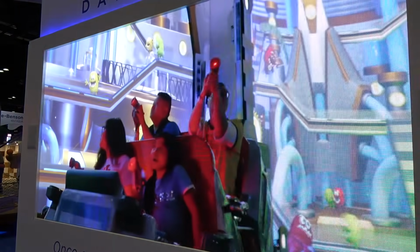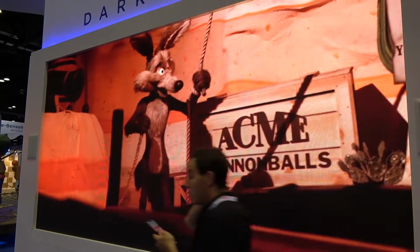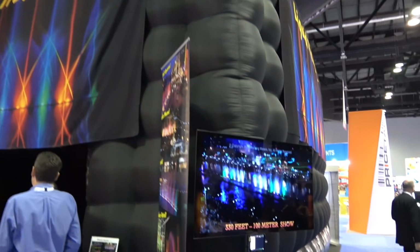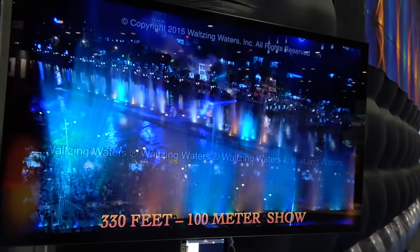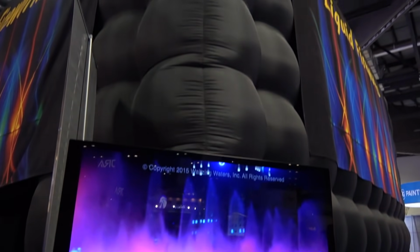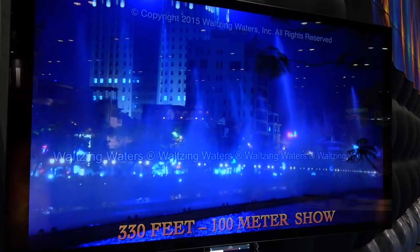Fantastic stuff. We've got a couple more wooden coaster manufacturers to see shortly, and we're also going to see some sort of water show as well. So this company is called Liquid Fireworks. Here we can see a 330 feet, 100 meter show. This gives you an idea on what they can provide, of course, depending on the clients. And yeah, we've got this large inflatable. We'll head inside and have a little look at what they've got on display for us.